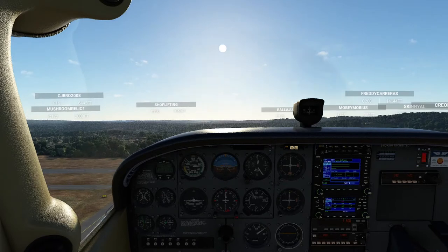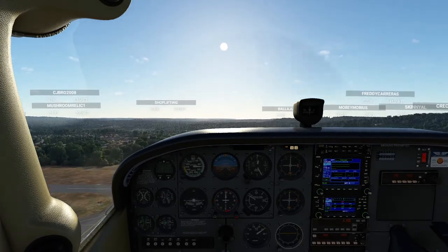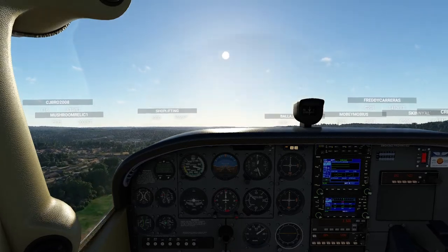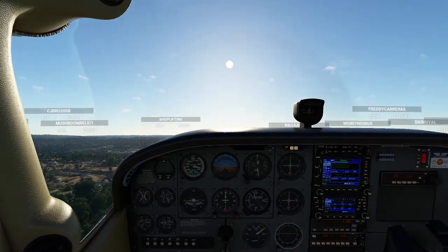I'm going to let the nose come down and gently lift the flaps. The plane's going to get really sinky. You have to grab the trim wheel on the real plane and just jam on it. And then we go up to our VY, which is right there at about 75.